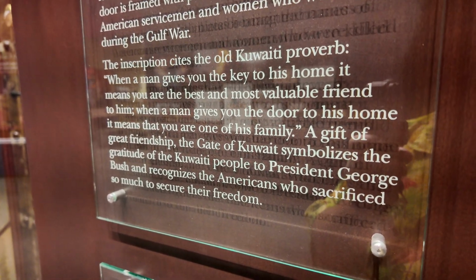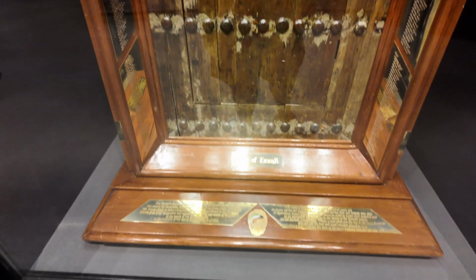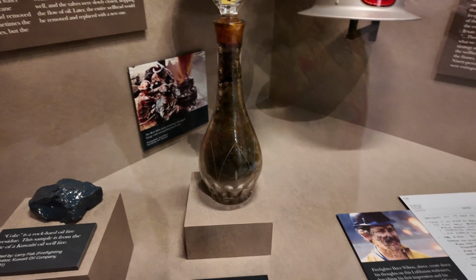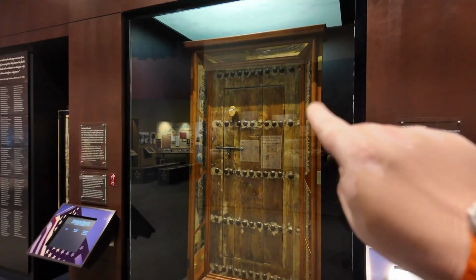That's cool. That's cool. That's probably the coolest thing here, by far, that I've seen so far. I actually think that's probably cooler than the Beast. Much cooler than the Beast. That's a vase filled with oil and sand given to him from Kuwait. That door is the coolest thing I've seen here. The Gate of Kuwait.